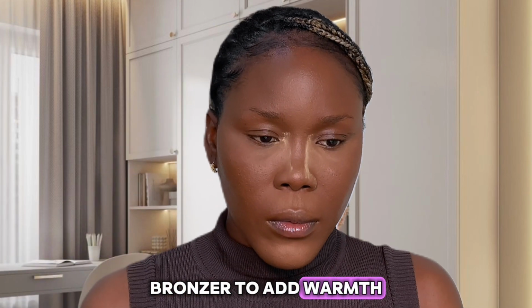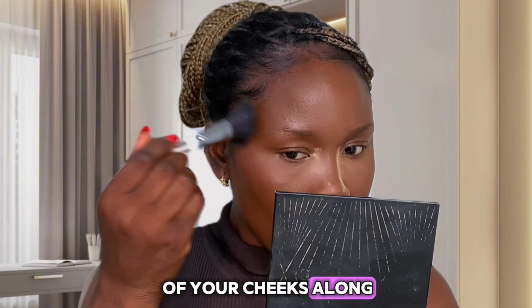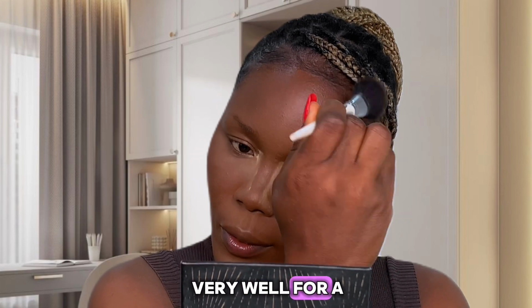Bronzer to add warmth and dimension to my face. Apply it to the hollows of your cheeks, along the hairline and jawline. Make sure to blend very well for a seamless finish.